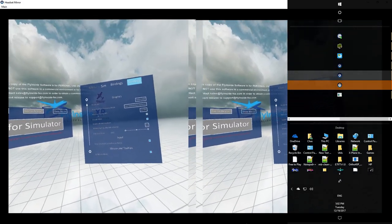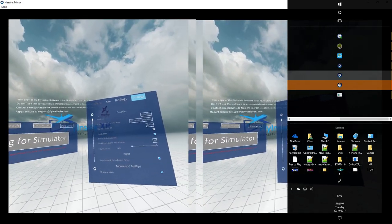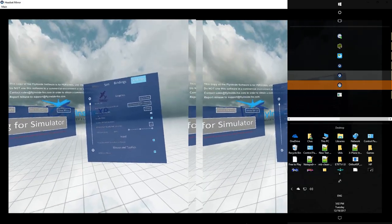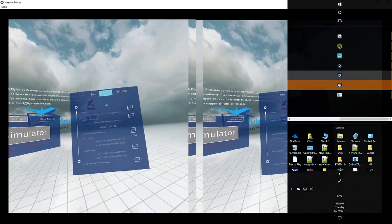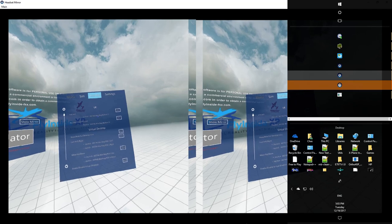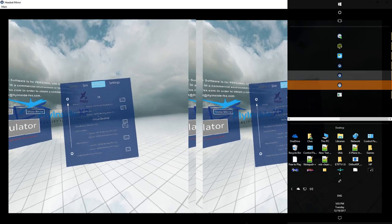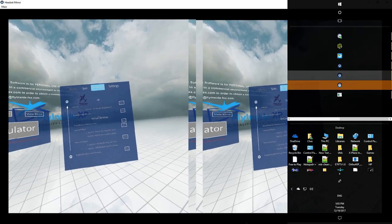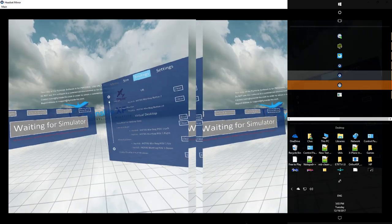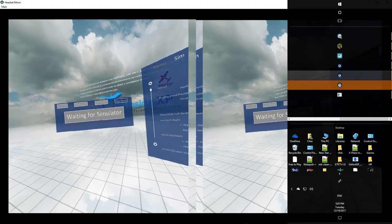Where is it? Enable VR, mouse, and so on. Show Steam controllers as hands. Asynchronous time warp. Where was it? Oh, it was in bindings. That's why we're not seeing it. Interact is on my Warthog joystick button number 2. Recenter is on the HOTAS. I believe it's 24. Let me make sure I remember what it was. I'll go to bindings, and it's 24. We're still waiting for the sim.